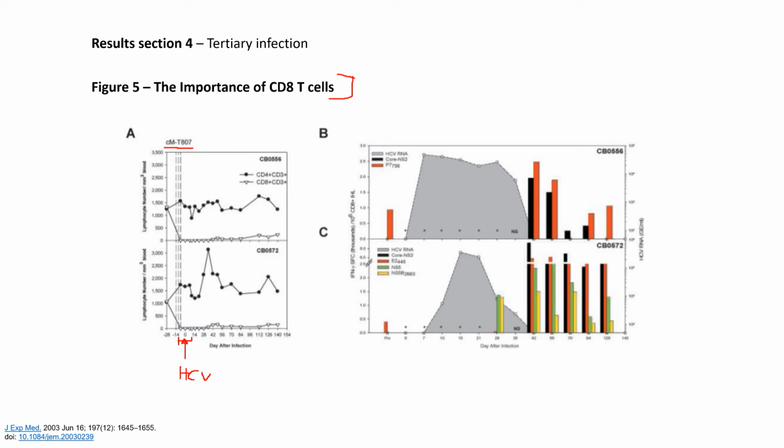And as you could see in B and C, if we just focus on the gray area here and here, you could see that the chimpanzees struggle to control the virus without the CD8 T cells. And this coincided with the lack of CD8 T cell response, so lack of interferon gamma producing T cells, until you get a partial restoration of CD8 T cells on day 42, which can be shown here. So here and here, that's when you see the reduction and clearance of the virus.